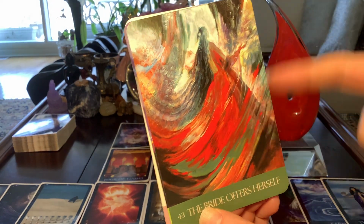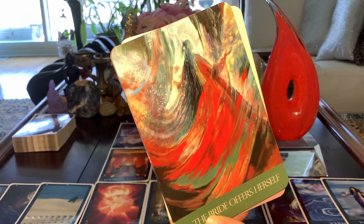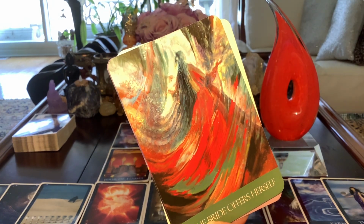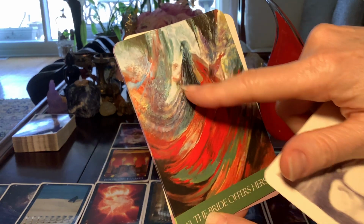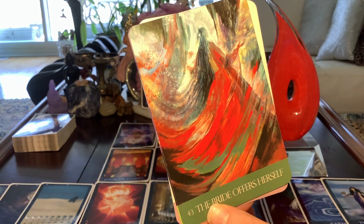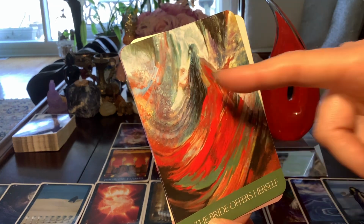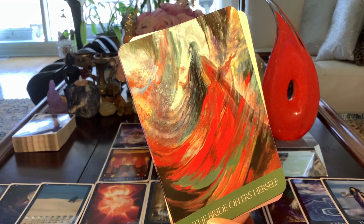It's like the bride getting ready for the wedding. There's chaos everywhere. Everything's being thrown and blah, blah, blah. I don't know where anything is. And what do I do? She's got her arms out like that, just like the old guy did in the card that just came out. The Magician in the Mirror, she's looking just like him, only she's got her back turned. They're literally reflecting each other.